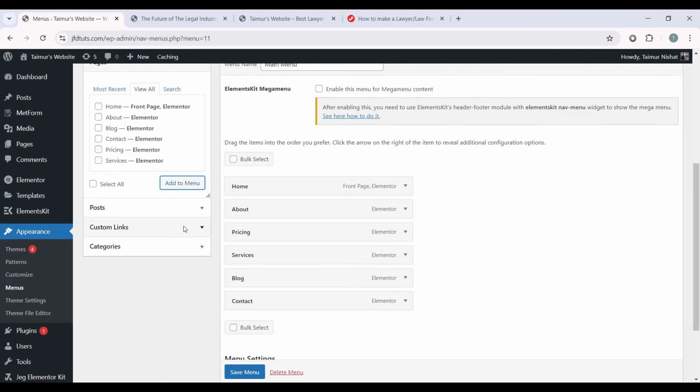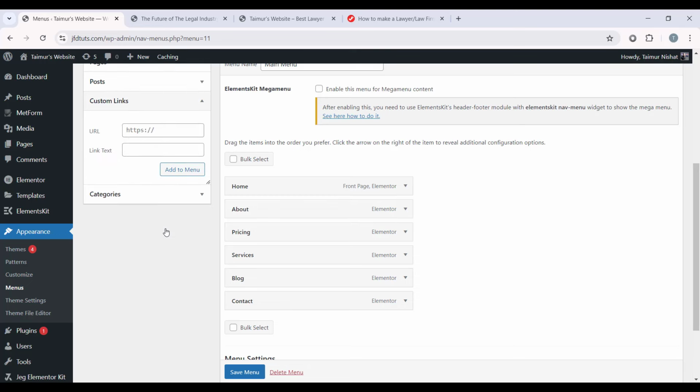Now I want to do one thing. First open this custom links, and inside this custom URL we can just leave it as a hash. Then on this link text I'm gonna type pages and add to the menu. This pages item will be here. Then I'm gonna drag this page up after about. Now what I'm gonna do is drag this pricing link under this pages link like this. Also the services. Drag it here and drop it a little bit to the right side like this. Now what will happen?